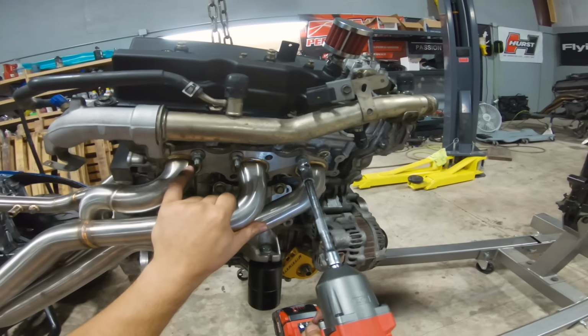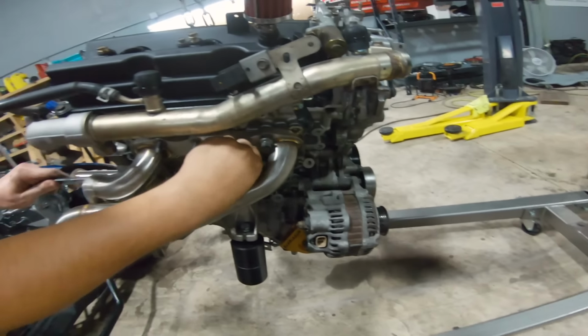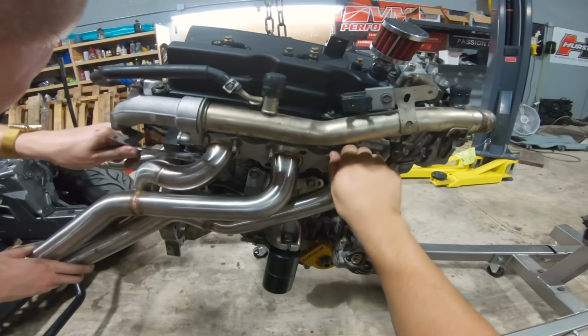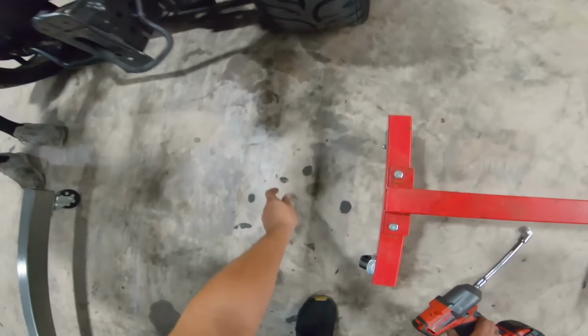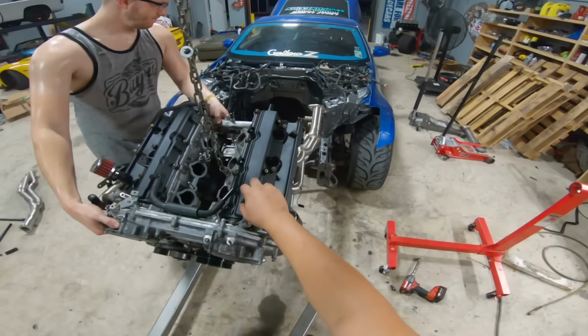All right, so unfortunately, the header is absolutely not going to clear. So what we're going to try to do is just take the passenger side header off only and try to wiggle it in there with the driver's side header still on, because these are honestly incredibly difficult to do with the engine in the car. So we're trying to avoid that at all costs. All right, header out of the way. All right, here we go. Wiggle that driver's side in there. This is it. This is official.